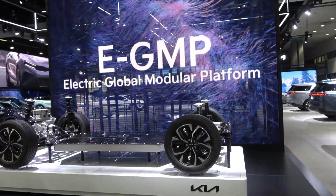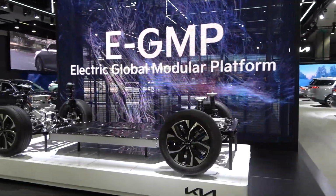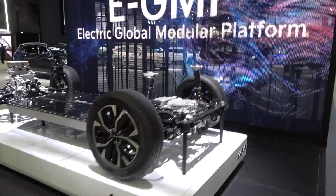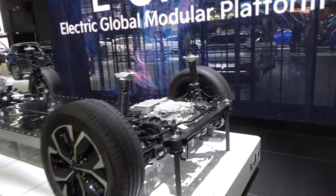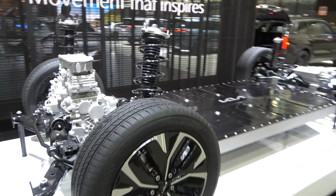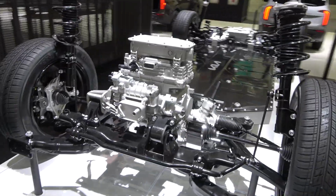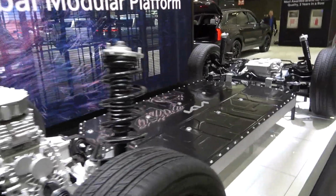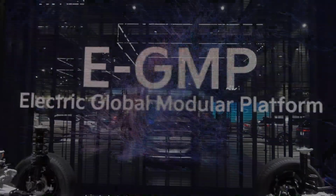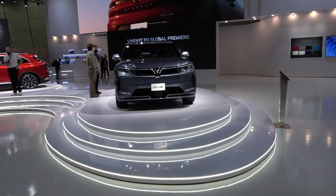Kia. E-GMP. I think it's global modular platform, but GMP. Someone needs to let them know what that means in English. I don't even know what it means in English, so someone please let me know. But yeah, this is a nice overall architecture. Unless I missed it, I don't know where the Cadillac and the GM specific section is. I only saw the Chevrolet section, but I'm looking for the Ultium display, so I'm not seeing that. So that's unfortunate. But yeah, skateboard battery, all-wheel drive platform, E-GMP.